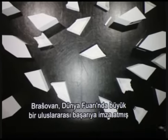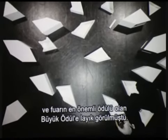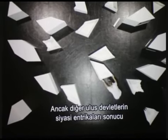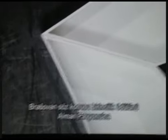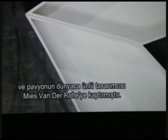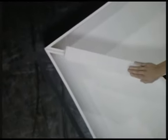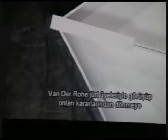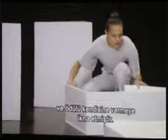Brašovan achieved great international acclaim at the exposition and won the Grand Prix, the highest award at the event. But due to the political intrigues of other nation-states, Brašovan went on to lose first place to the German pavilion and its world-renowned architect, Ludwig Mies van der Rohe. According to Brašovan's memoirs, van der Rohe spoke to the jury members and convinced them to overturn their decision and award the first prize to him.